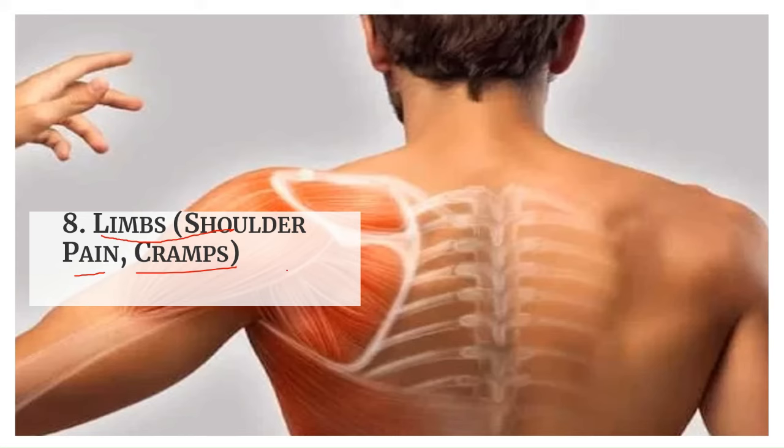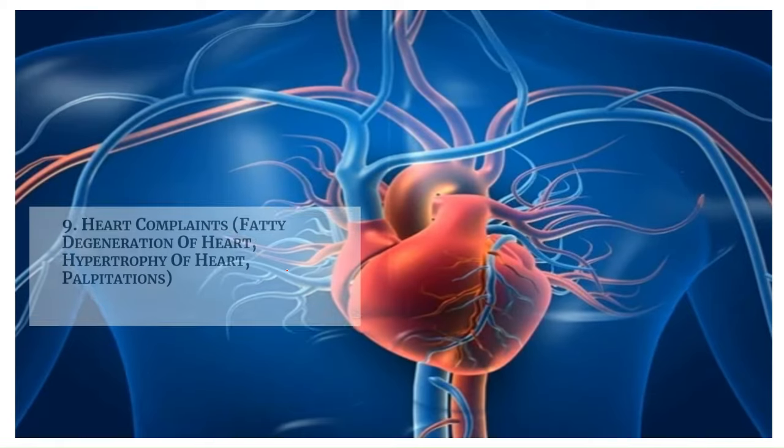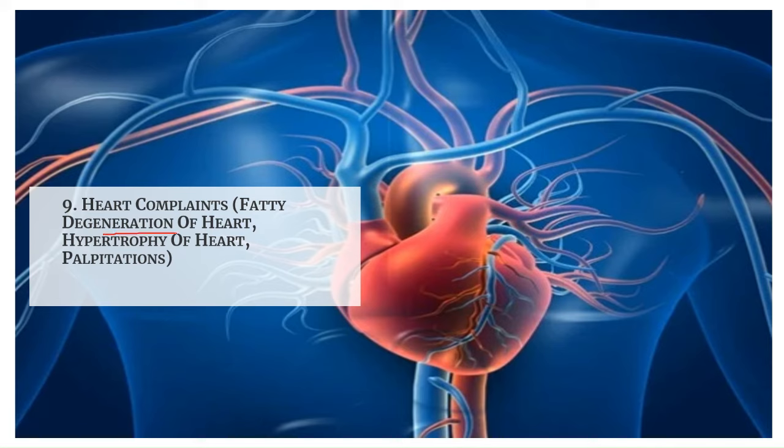The last use of Ferrum Metallicum is for the heart complaints like fatty degeneration of the heart, hypertrophy of the heart, and palpitations. So, Ferrum Metallicum is well indicated for management of fatty degeneration of the heart, and hypertrophy of the heart means thickening of the heart muscles, and it is also useful for managing palpitations that get worse from the least motion. It is attended with fear. So these are the complaints where Ferrum Metallicum can be used successfully.